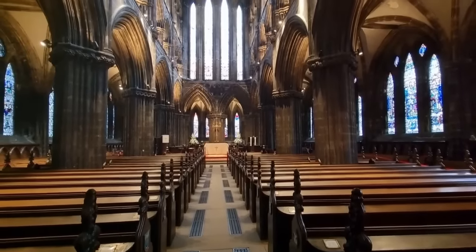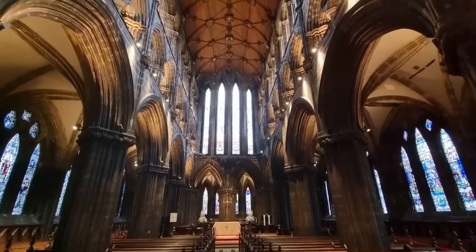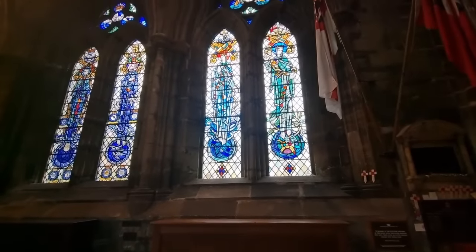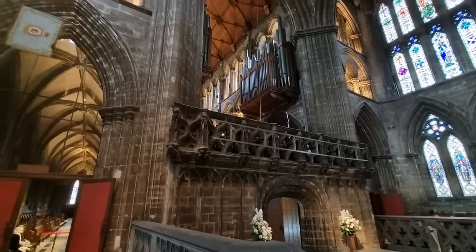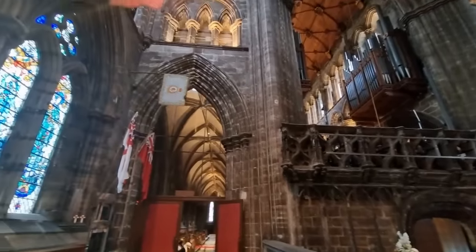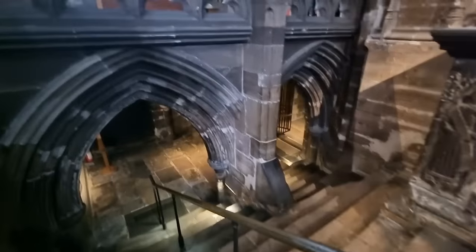The oldest building in all of Glasgow and the oldest cathedral in all of Scotland. Very impressive and very beautiful. Very well preserved, with even some of the oldest parts dating back to 1197 still able to be seen. This is definitely a massive one in Glasgow.